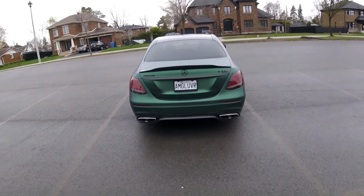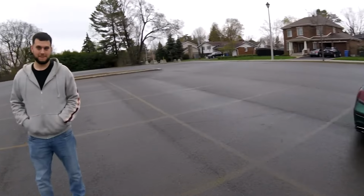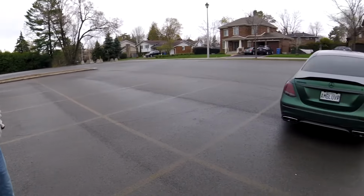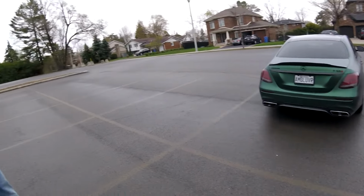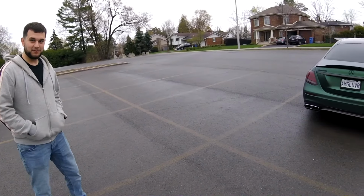I'm so glad that, as you know, there was a big thing with going to the 4-cylinder hybrid. I know there was a lot of flack for that. I think they got the message, and I think they're going back to V8. I don't know if that's a rumor or not.